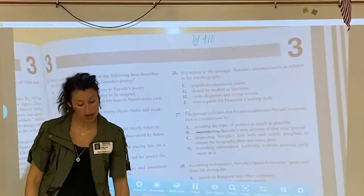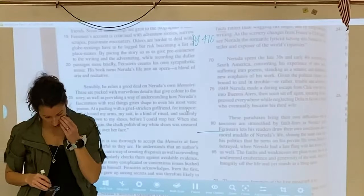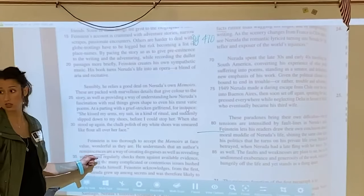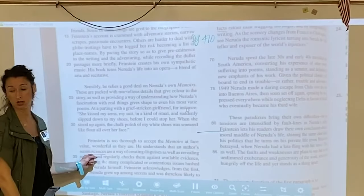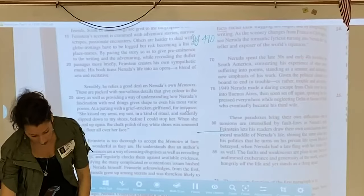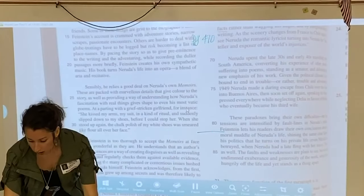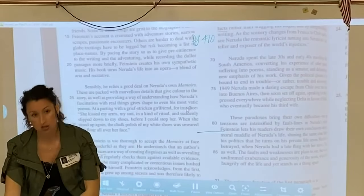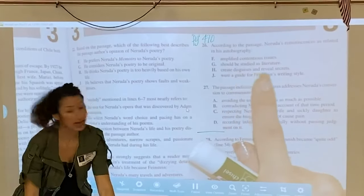Reminisces. Okay? If I was going back and starting to read this, after I underlined all my lead words in the questions, if I went back and started to underline lead words in the passage, ding, ding. The only time reminisces is mentioned is in paragraph number 3. Do I now have the exact place to find my answer? How easy was that, right? Okay, so here we go. Neruda reminisces is related to his autobiography. Here's what it says. Creating disguises as well as revealing secrets. Which answer choice literally says exactly what the passage just told me? H. Right here. Creates disguises and reveals secrets.